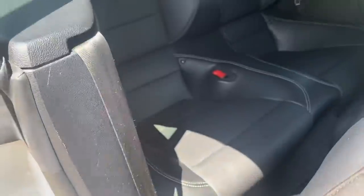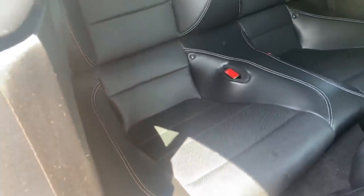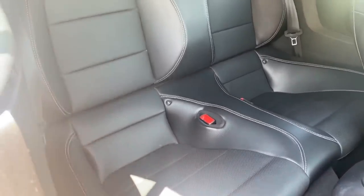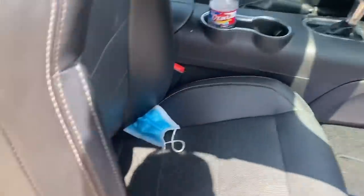But another thing, right here, this is how you let it up. Boom. There's no space back there. Ain't nobody going back there. That's one thing I don't like about the Mustang. You might as well just take this back seat out and save that weight. Ain't nobody going back there. You can't put a kid back there.